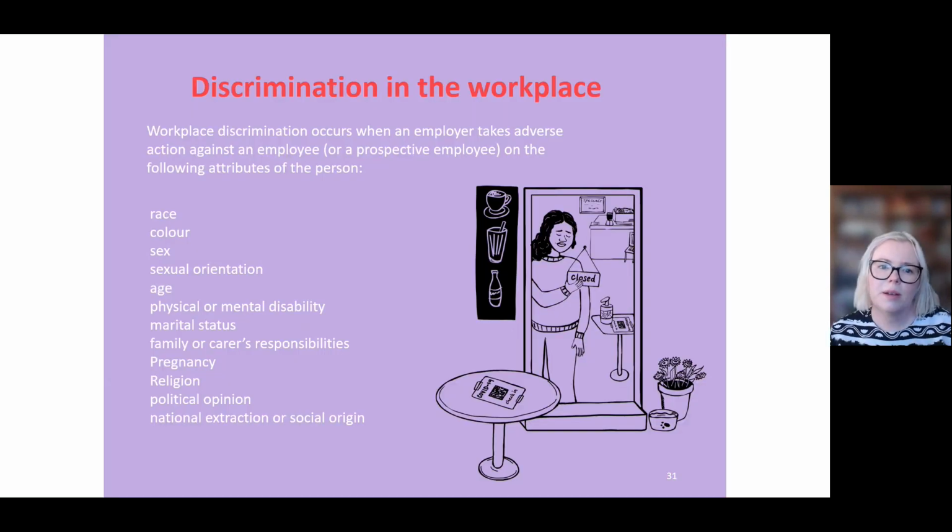Moving on to discrimination in the workplace. Workplace discrimination occurs when an employer takes, again, an adverse action against an employee or someone who's applying for a job, a prospective employee, on the following attributes of the person. These are the things that are protected by the law. It's not completely comprehensive, as you'll see, but it includes race, color, sex, sexual orientation, age, disability, marital status, family or carers' responsibilities, like if they need to take care of children or elderly relatives, pregnancy, religion, political opinion, or national extraction or social origin. So if you discriminate against an employee on one of those bases, then they have grounds to file a claim of discrimination.